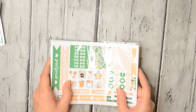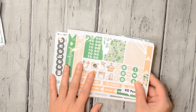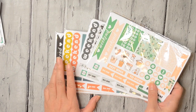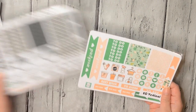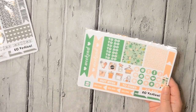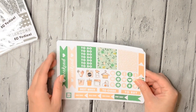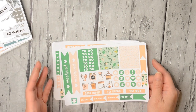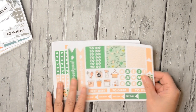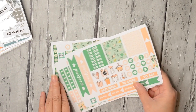So like I said, there are going to be 3 formats, and I currently have 4 kits listed on my Etsy shop in all 3 formats. So I'm going to quickly show you guys what I have here. The first ones I'm going to show you are the Erin Condren vertical, and this kit is called the Present because it's technically supposed to be a Christmas kit, but honestly you can use it any time of the year. I feel like the colors are very universal.